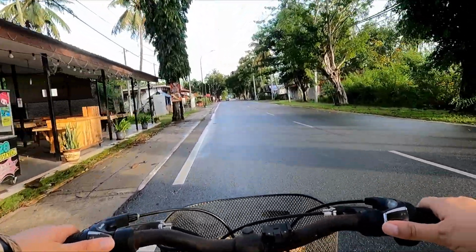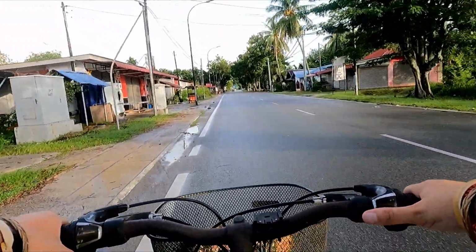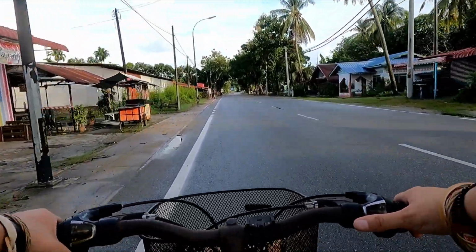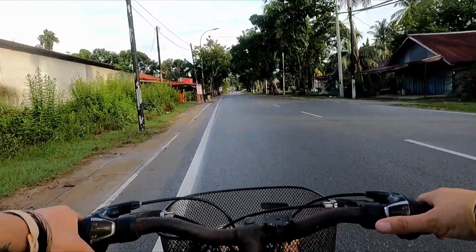As you can see, everything is still closed because it's really early in the morning, so even the food stalls were not open yet. They could only open by 8 a.m. in the morning, and because there's not many people on the way, people prefer to open a bit later.